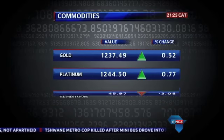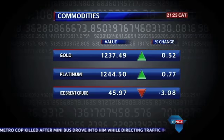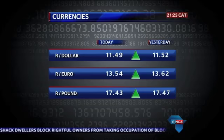Looking at commodities, Brent continued its downward march today, falling more than 8% during trade earlier. Gold rose to its highest level since October on that lower oil price. On the currency markets, the rand was steady against the dollar as positive Chinese trade figures released earlier in the day continued to underpin support for some risk assets.